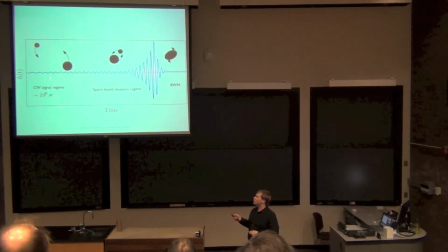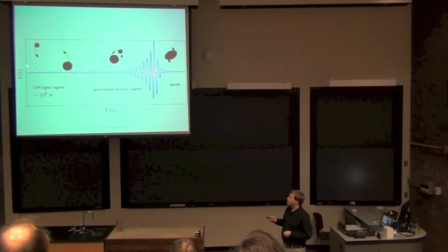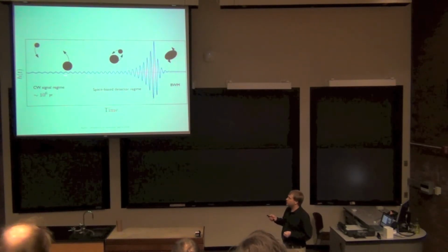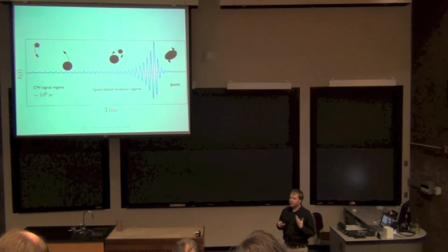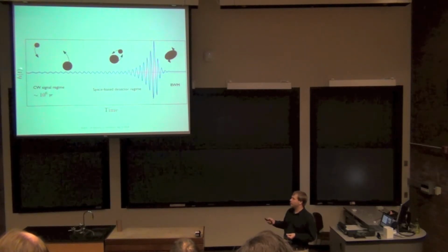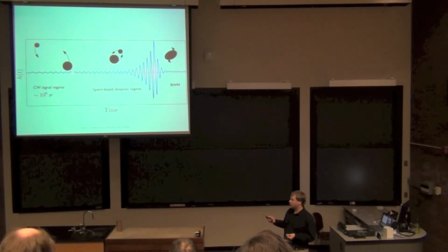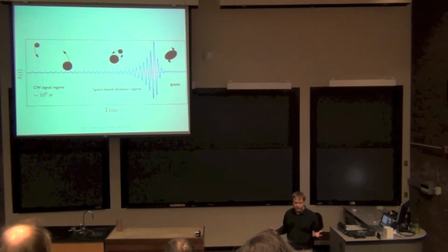So if you had two coalescing supermassive black holes, what would that whole process look like? Well, it might spend about 1 million years in this regime where the objects are orbiting each other with a period of about 1 to 10 years. But that period is gradually decreasing and they're getting closer together as the system is emitting gravitational waves, in the same way that the Hulse-Taylor binary was.